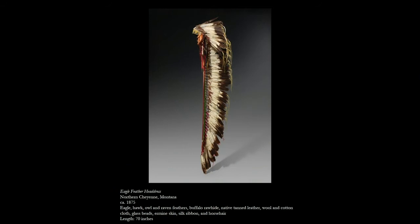In the old days of Plains Indian warfare and culture, these used to be fairly rare objects because not very many men were given the right to wear one. Only men that were proven and accomplished warriors would ever presume to wear one of these. Oftentimes, those same men were also political leaders within the communities, within the bands. And so there you get the idea that a chief wears a headdress like this. But initially it was not the case. You had to be a warrior to wear one like this.